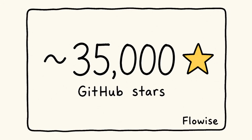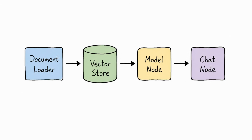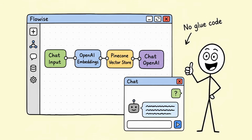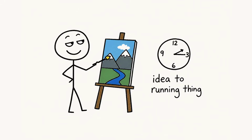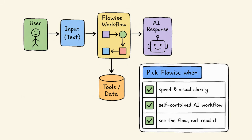Here's the concrete version. Say you want a chatbot that reads your company docs and answers questions. In Flowise, you drop a document loader node, a node for your vector store, a model node, pointed at Ollama for local or OpenAI for hosted, and a chat node. Connect the dots, and you've got a working retrieval bot. No glue code. For builders who think visually or want to prototype an AI flow in an afternoon, that canvas is the fastest path from idea to running thing.